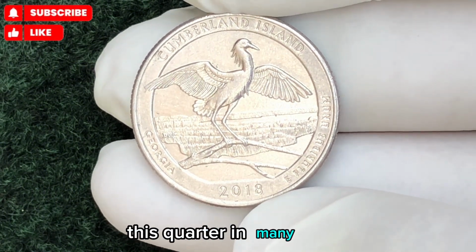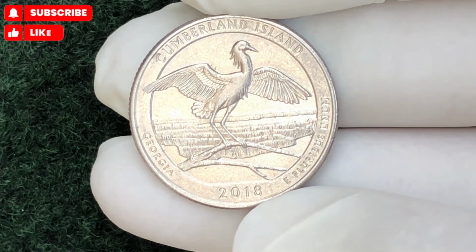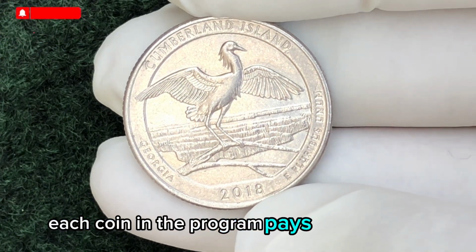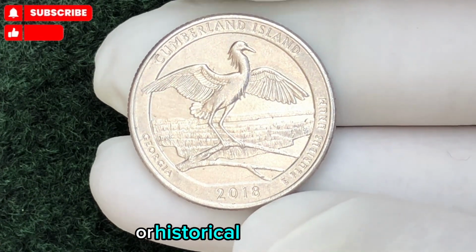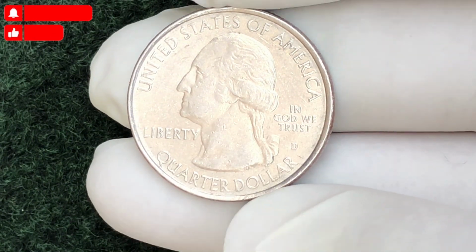This quarter, in many ways, exemplifies the spirit of the America the Beautiful series. Each coin in the program pays homage to a site of natural or historical importance, and Cumberland Island's inclusion is a fitting tribute to an island steeped in both.